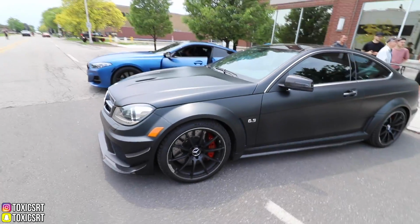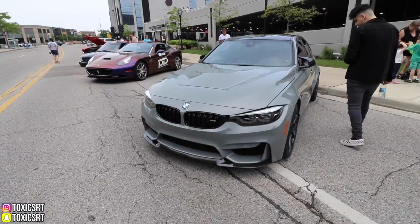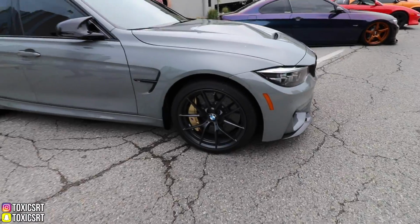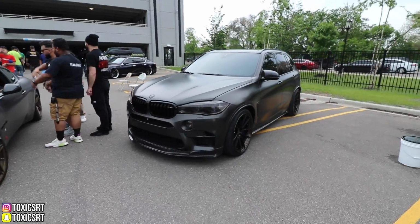Wow, this thing is nice. I like it. I like these two cars next to each other. Check out this Nardo Gray M3 with the gold brakes as well. Really expensive option. Check out this X5.